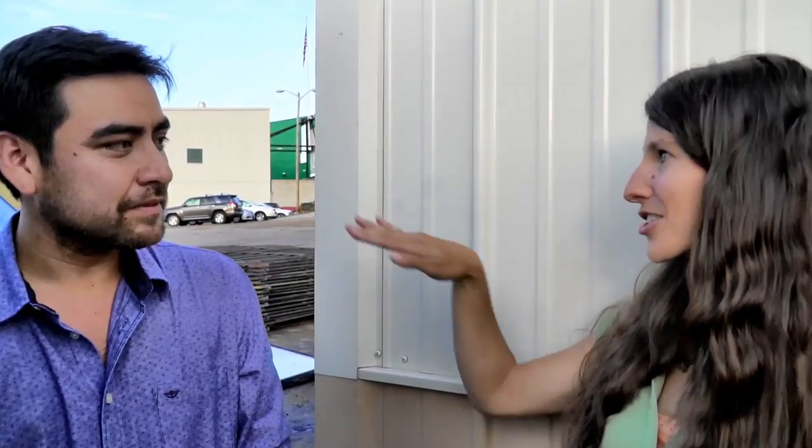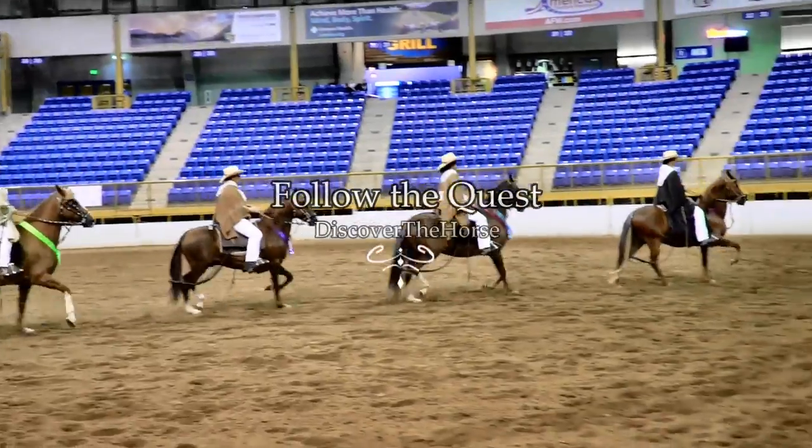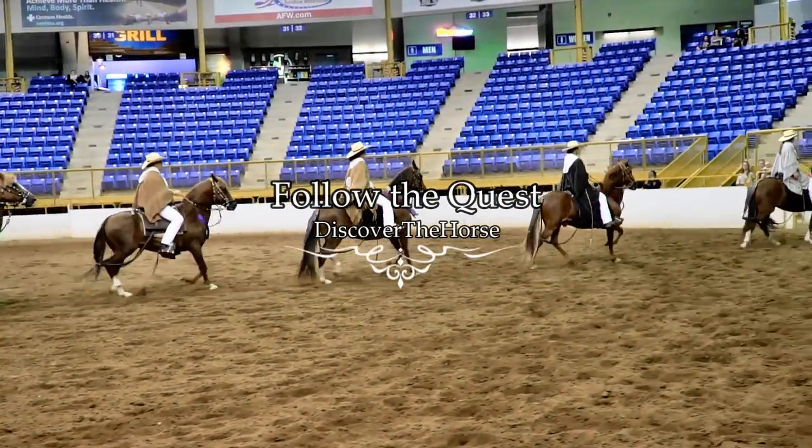I've ridden two now, and so, not very many, but both of them were so smooth, and they were just so much fun to ride. Yes. And that was really neat to feel, and then also to see the tradition that is involved with these horses and how passionate everyone is. Yes.